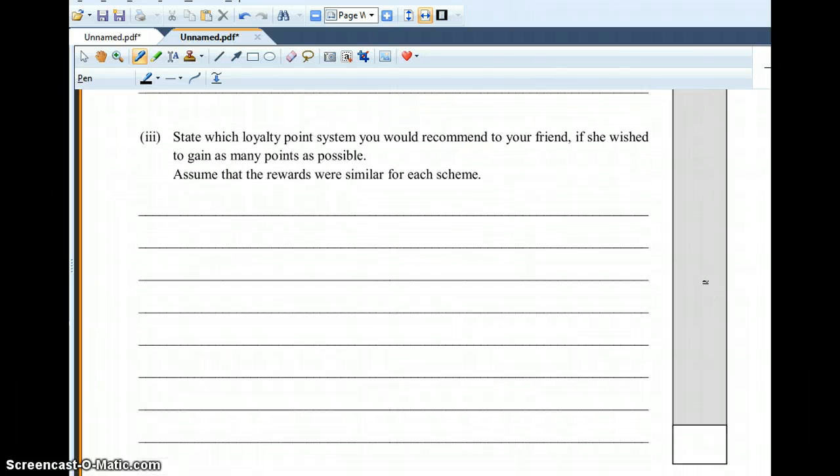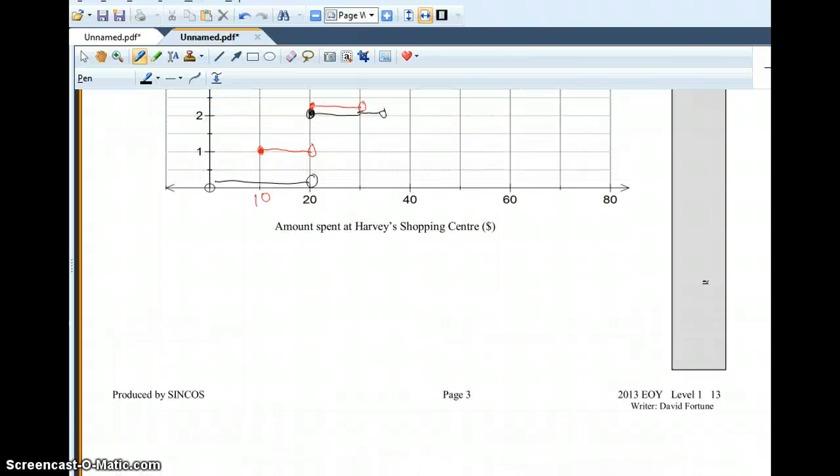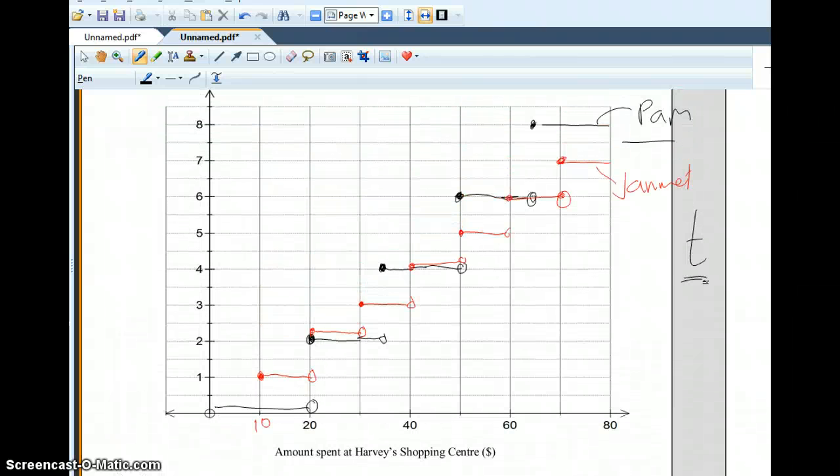Next one, part 3. State which loyalty point system you would recommend. You could choose either, but you would need to say, let's say I chose Janet. I would say I choose Janet because Janet earns more points between $10 and $20, or Janet because she earns more between $30 and $35. So you have to give some ranges for when Janet actually does earn more. Or you could choose Pam's, and you could say at $60 onwards, Pam earns more.